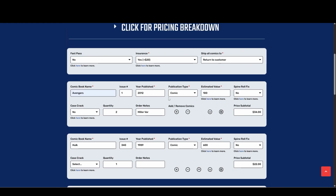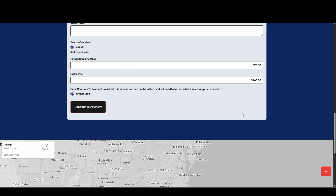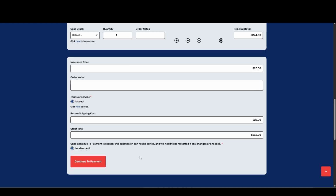Oh, here's another quick comment. You can ship FastPass and non-FastPass in the same box, but they have to be 2 separate invoices. That's because it's going to be 2 different shipping also. But you can mix and match when you ship them to us. Just make sure every invoice is included. Okay, so now we're going to continue to payment. So that is it. You will then hit continue to payment. Then you'll go ahead and plug in all your information.